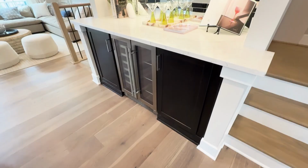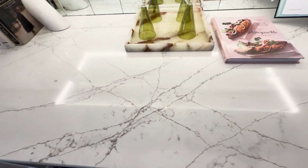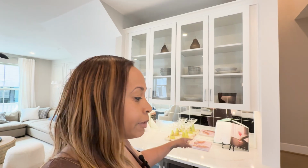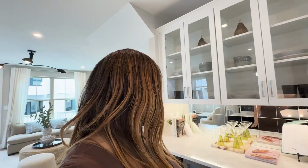So this is an add-on, but a gorgeous one at that. They have like a little, not a wet bar per se, but a little bar area with some additional cabinetry and a little fridge down here. Yeah, some additional storage space right here. So nice touch. Let's head upstairs.